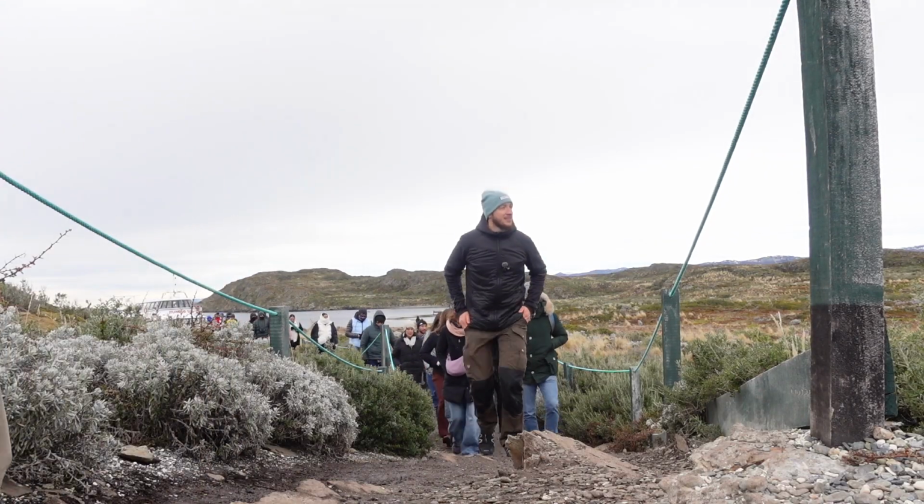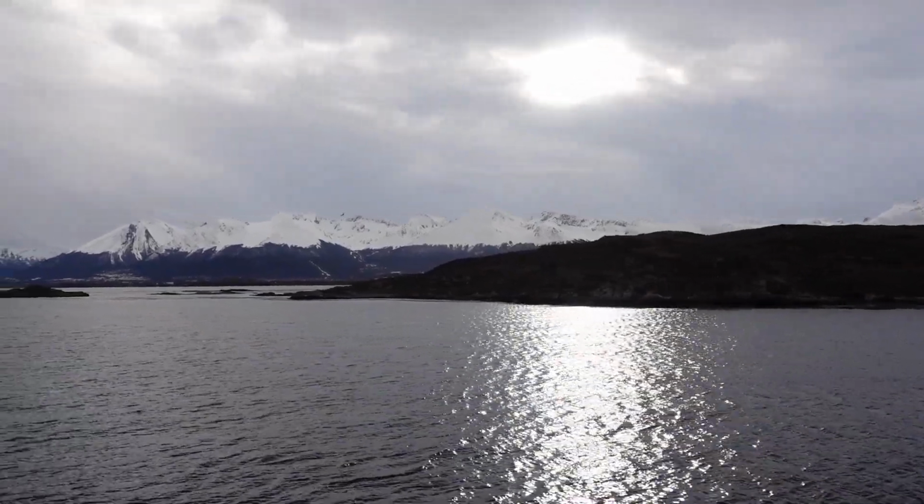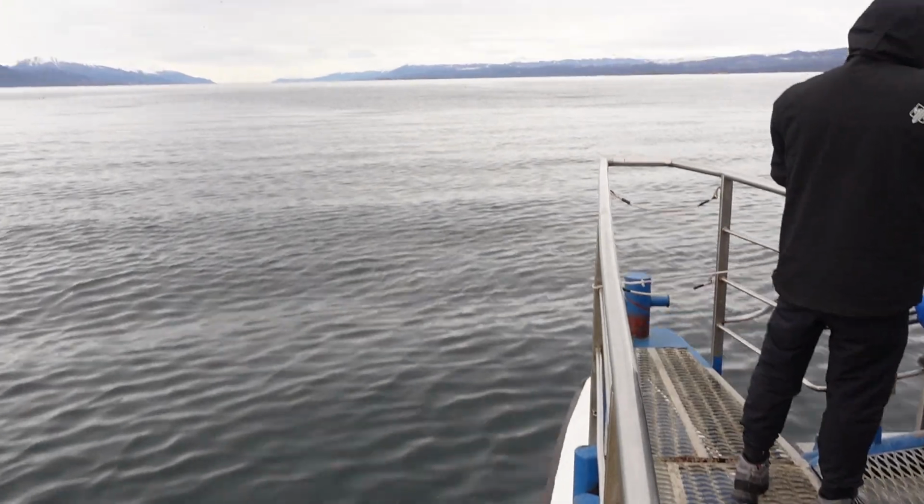There is our boat. Here's the island. Let's have a walk. There are many different tour operators offering these trips, catamaran trips through the Beagle Channel. This one lasts about 3 hours, several stops.